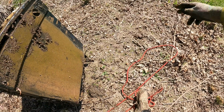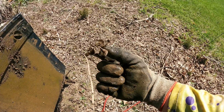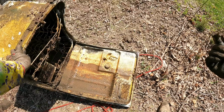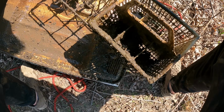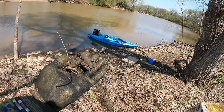Another friendly. Ow, ow, ow. You didn't have to do that. Trust me. You really didn't have to pinch me. Oh, that one's got eggs. You guys, I cannot believe this. I'm sure there's a ton of these crayfish in there. Yep. Look, I see another one as we speak. Yep, there's another one. There's probably 10 of these guys in there.